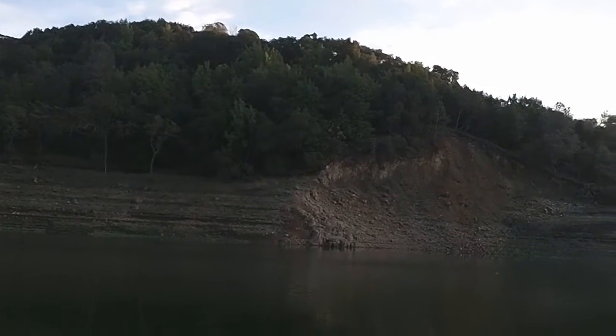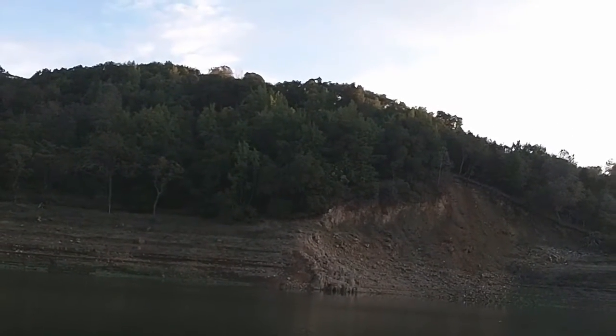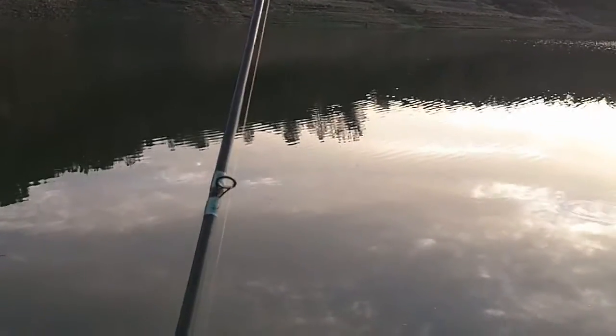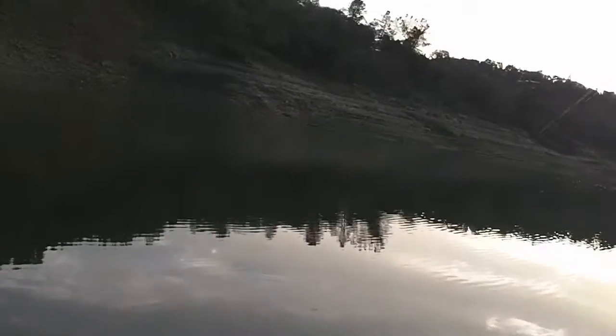It's like a sheer drop. Probably like over there on the other side, where that point is over there on the other side. It just drops with all that sticky rock. I think that's what's over here, at least it feels like it.